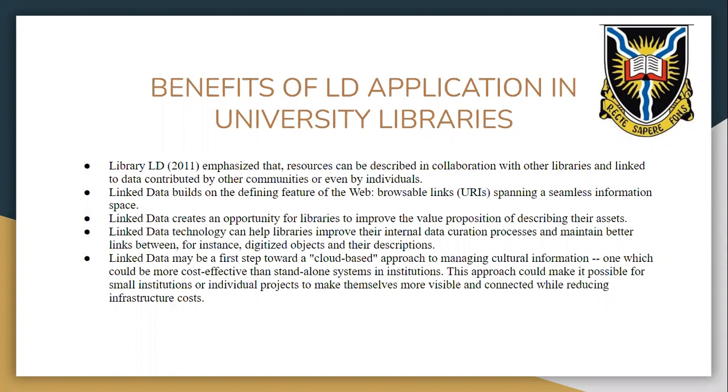Or I can, depending on what policy you're operating, I could also access the information right here. I don't have to travel down to South Africa or India to get your material as long as I have access to your OPAC. So linked data builds on the defining feature of the web: the browsable links spanning a seamless information space. Linked data creates an opportunity for libraries to improve the value proposition of describing their assets.